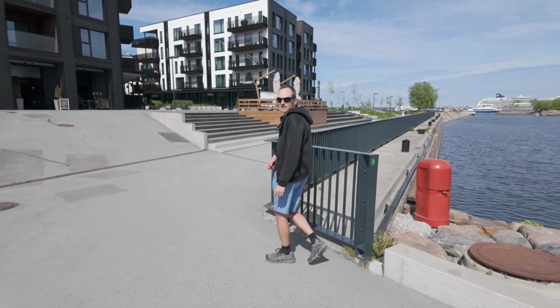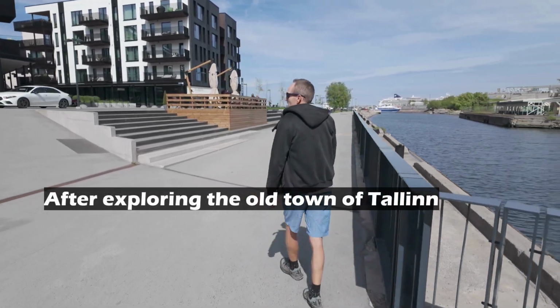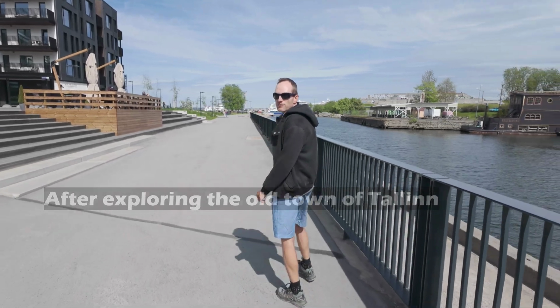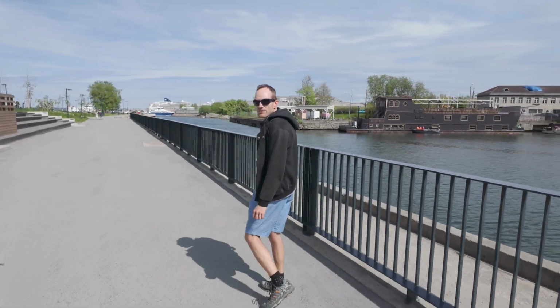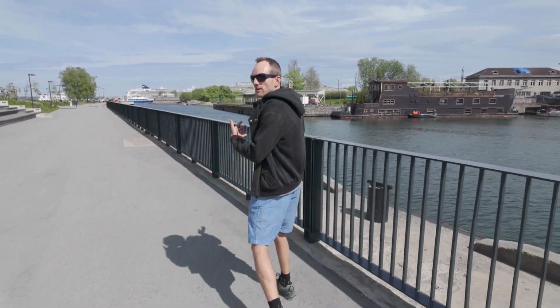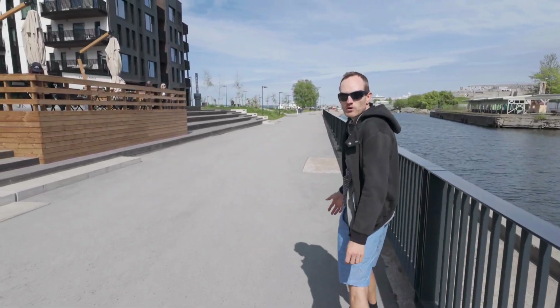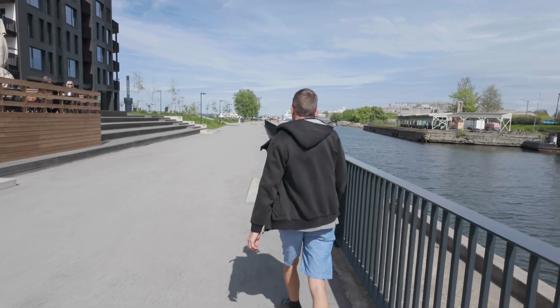It got a little windy, so we went back to our apartment to get our jackets. Fortunately, we live only like 5 minutes away from the city center, so it was very quick. And now we are continuing here to the harbor or port to explore another part of the city.